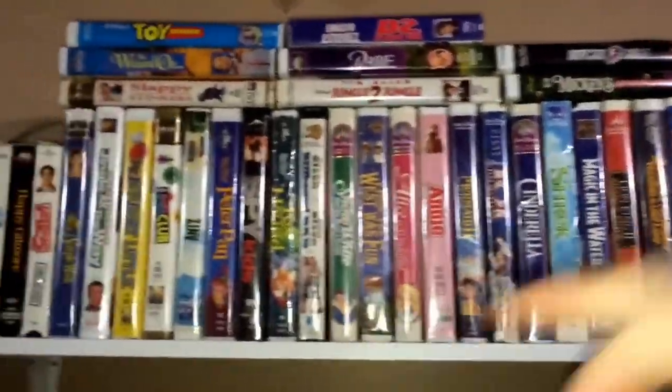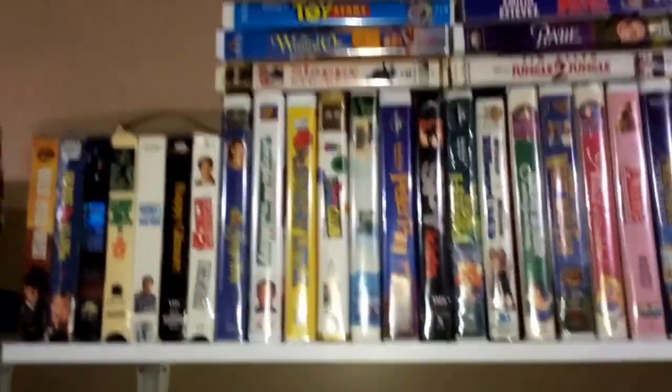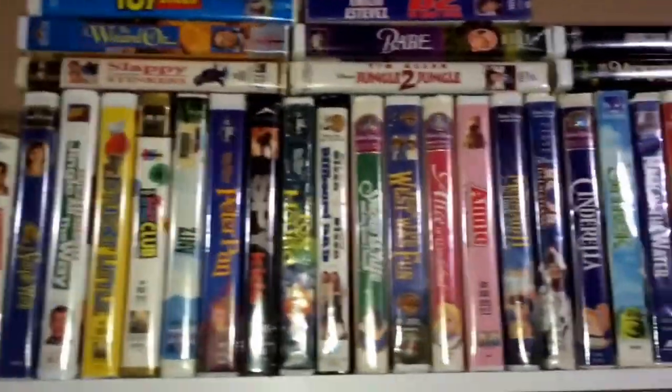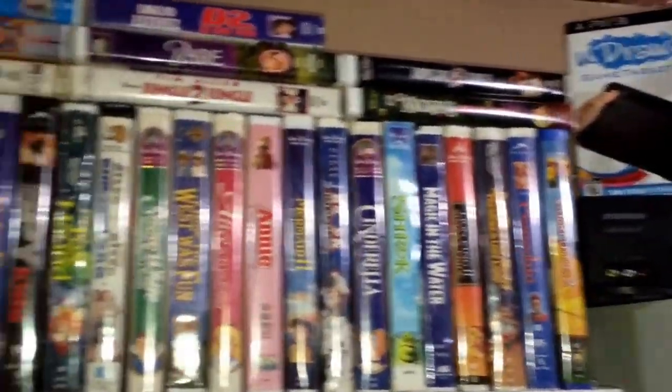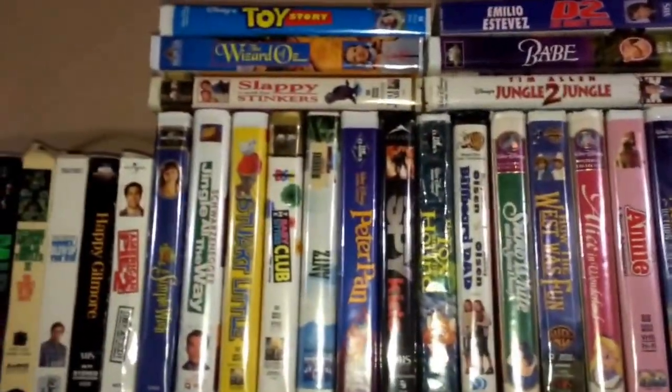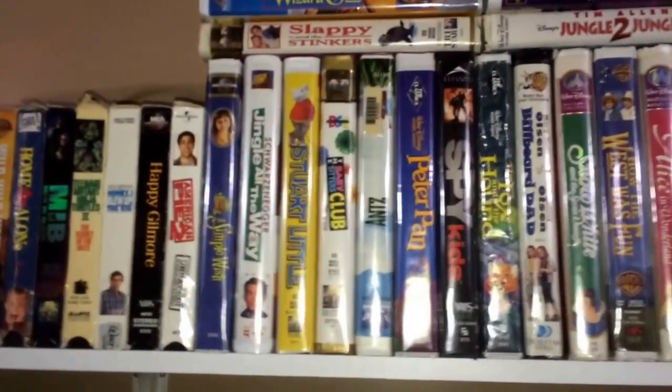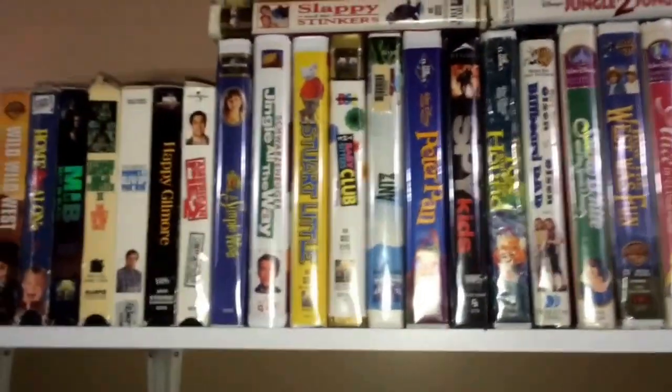So yeah, this is my VHS collection up here. It's grown a bit. I've put some in there. VHS isn't something I really want to collect too much because it takes up a hell of a lot of room. And I like to save room for games and stuff.